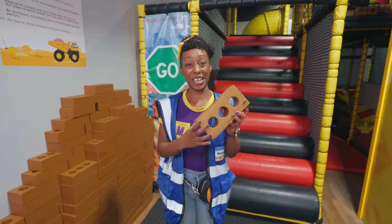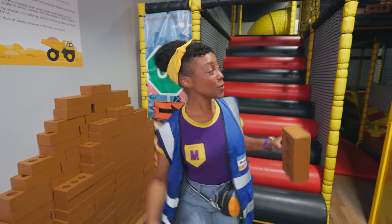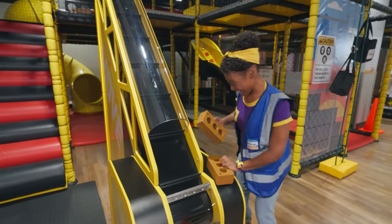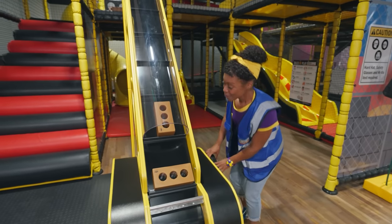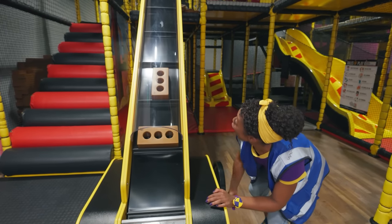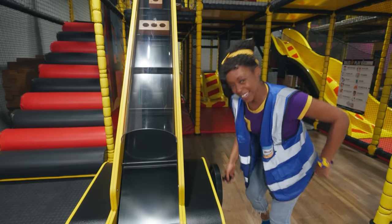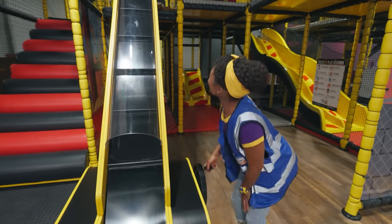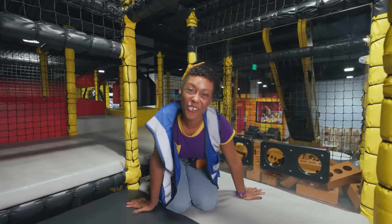This kind of reminds me of chocolate. Let's pretend that these are chocolate pieces and we want to move them way up there. Come on, let's check it out. Okay, let's put them on the conveyor belt. Great. Ready, little chocolates? Turn, turn, turn. Whoa! Wow! I have to keep turning. Whoa, let's get them all the way to the top. There they go! Yeah! Okay, now we're at the top.